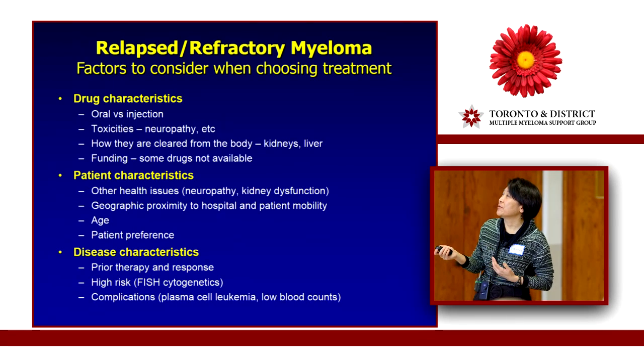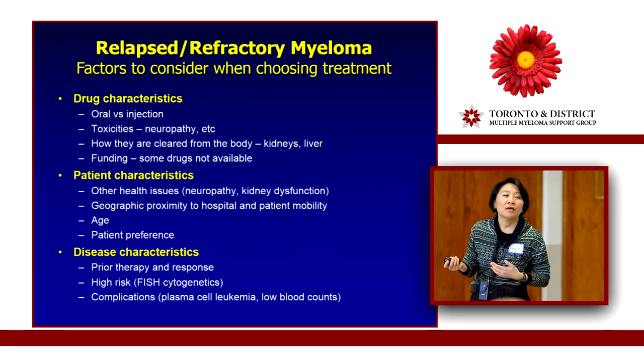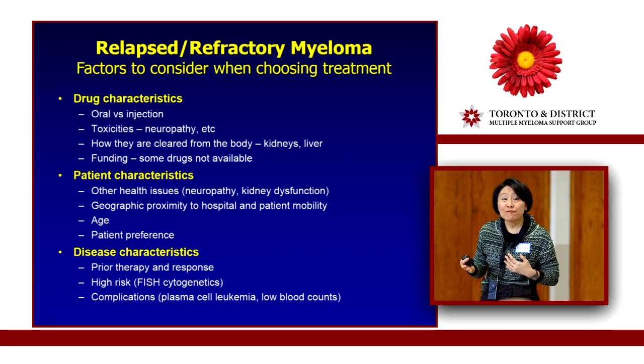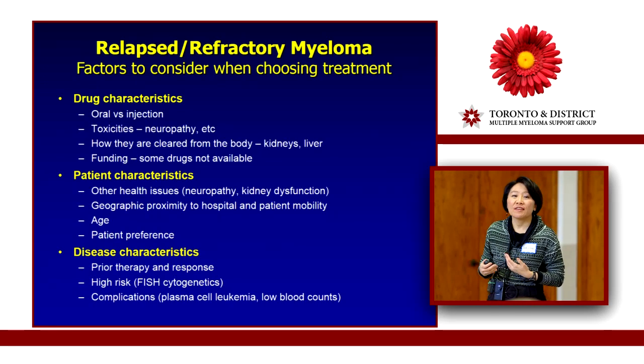The toxicities, so we mentioned this before: if a drug is known to cause some problems with the nerves, and you already are struggling with neuropathy, that may not be the right treatment for you. How are these drugs cleared from the body? The most important one is, does it rely on the kidneys to clear? Half of myeloma patients have kidney dysfunction at some time during their course of disease. So if it's a drug like Revlimid or lenalidomide, where 80% of the drug is cleared by the kidneys, it might make it a little tougher to use these treatments if your kidneys aren't working well.